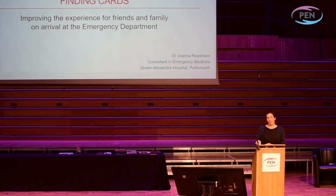When a relative first arrives at the emergency department, it's quite a time of stress and worry and heightened emotion. They've unexpectedly heard that their loved one has had a health emergency. They're yet to discover the seriousness, so they're very keen to be able just to see and greet their loved one again, and we wanted to make that initial arrival experience as easy as possible for them. So we introduced finding cards.